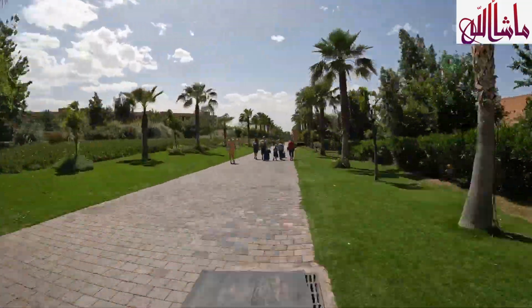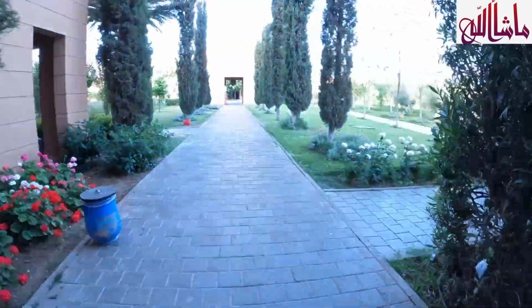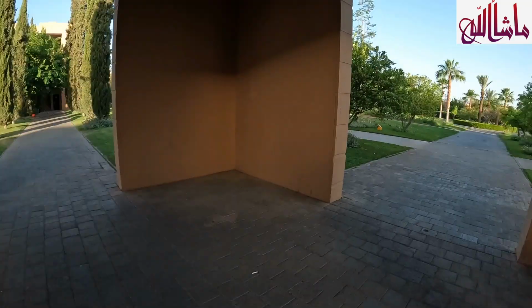And this is a route to the restaurant. And this is me speeded up. Oh, sorry, not the restaurant. That's to the swimming pool. And here's another morning route. This is a little bit longer.